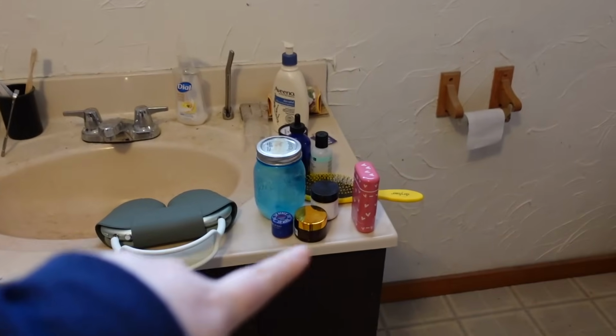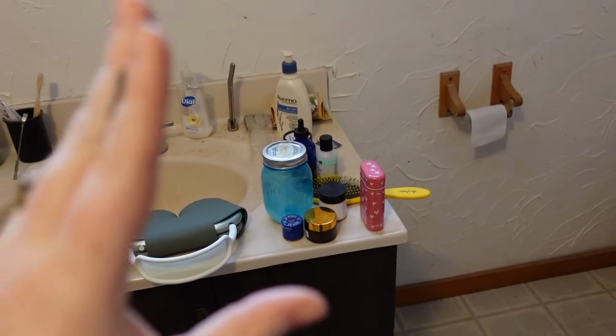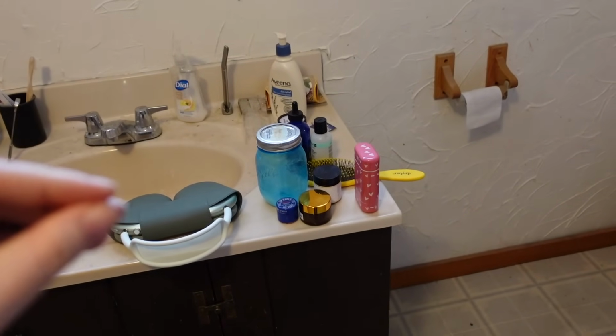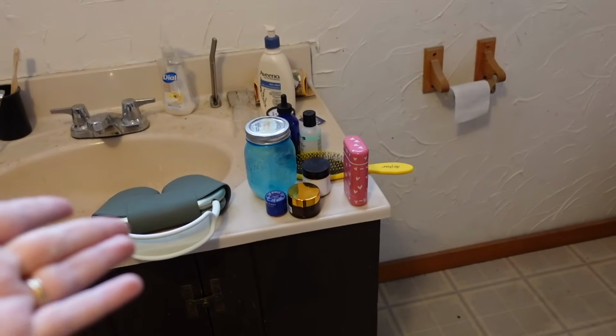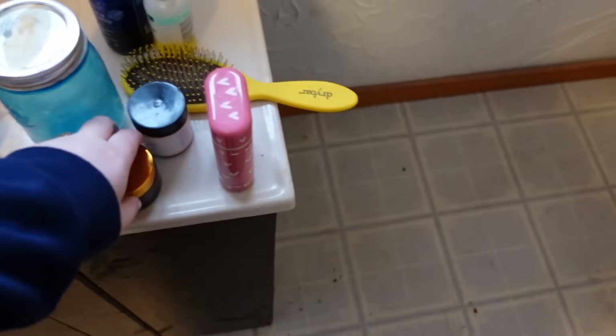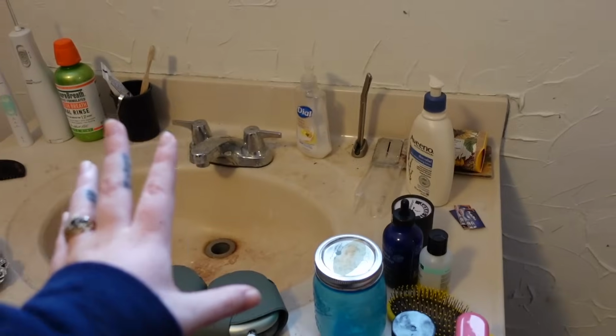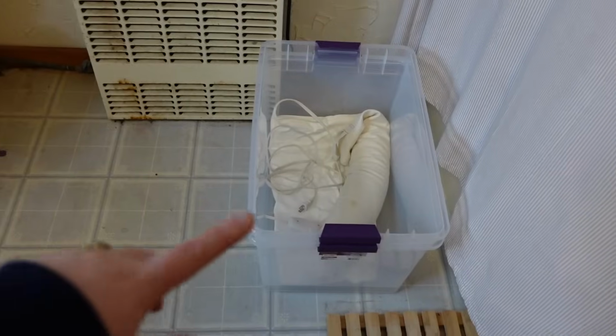Anyway, these are all little tiny jars of salves and oils and things that I have had for so long that I just never finish. So I think I'm just gonna combine them all into one jar or something. This one is from my mom that she gave me for Christmas. But yeah, I just need to move some stuff around and figure all of this out. But we're gonna take it all off and then clean this, clean the floors, move these bins out of here.